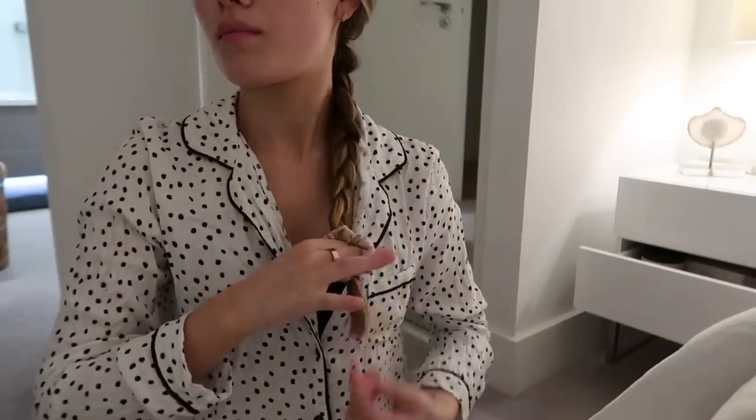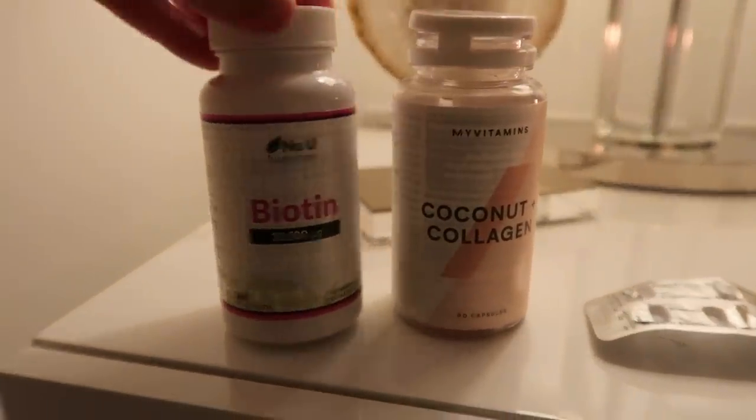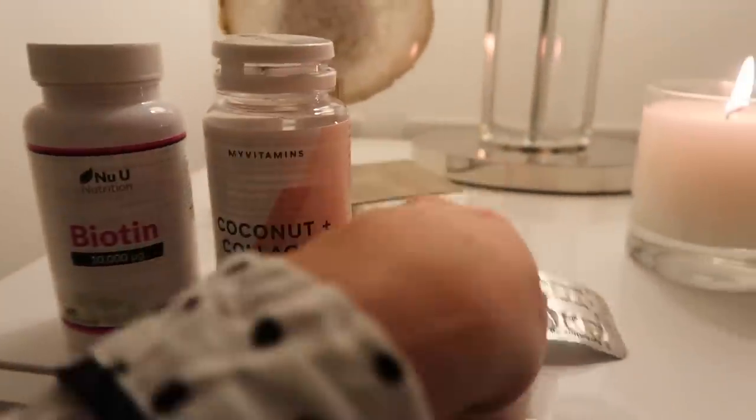I like to take my vitamins and supplements in the evening. So I take biotin for hair growth, coconut collagen, and then of course my sertraline.